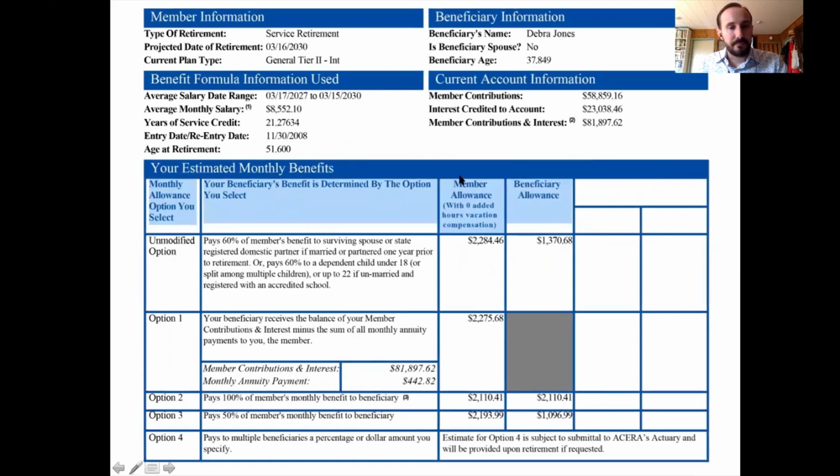And what you'll notice now that you know what the options are is that it gives you an estimate for each one of the options. So let's see what the unmodified option estimate is. Option 1, option 2, and option 3. It doesn't estimate option 4 because the math is complicated.